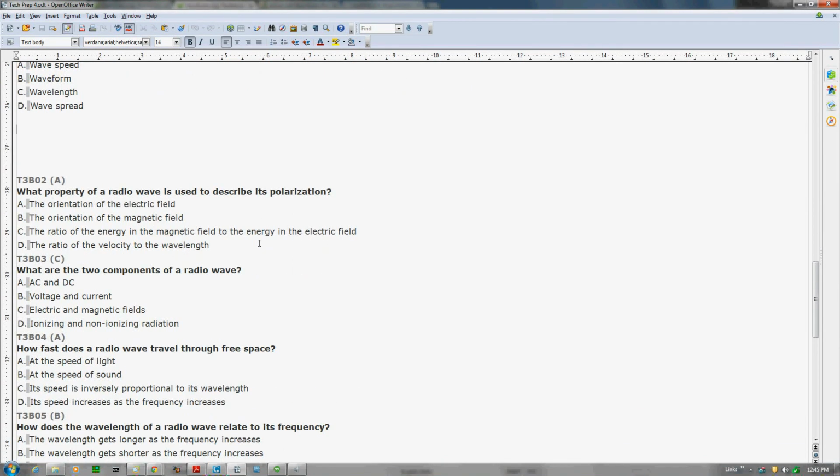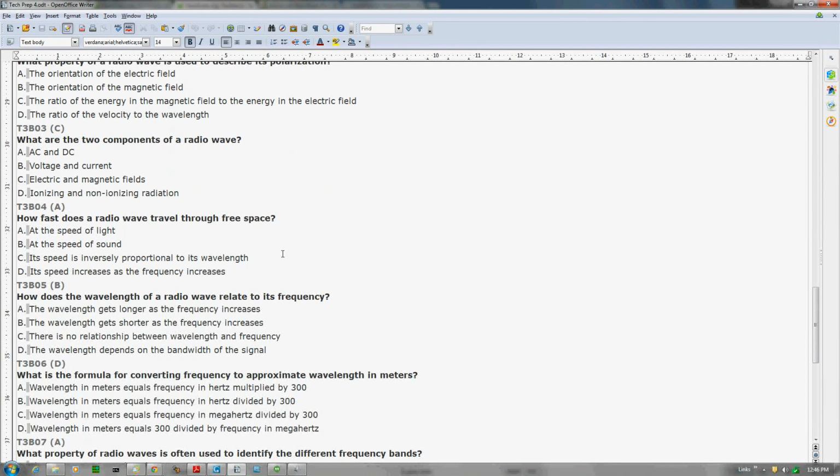here is, what property of a radio wave is used to describe its polarization? And it's the orientation of the electric field. It's interesting because there is an electric field and a magnetic field, and you know, when you induce a current, RF current on the antenna, it creates an electromagnetic field. But yet, when it comes to polarization, they talk about the electric field. Find that interesting. Next question.